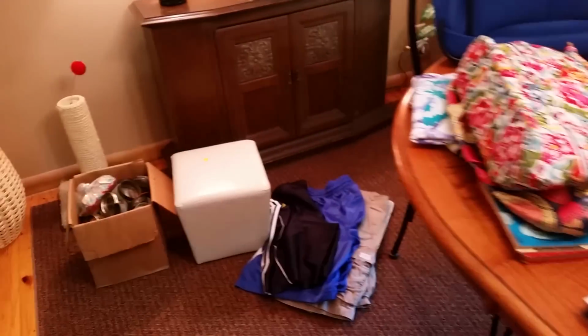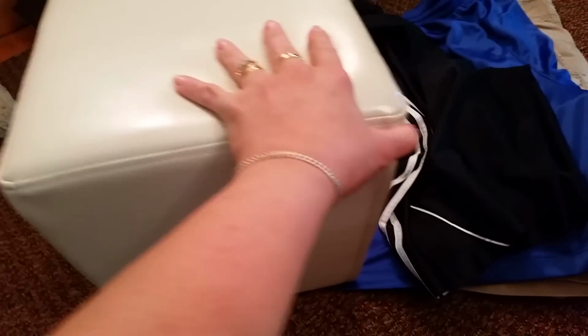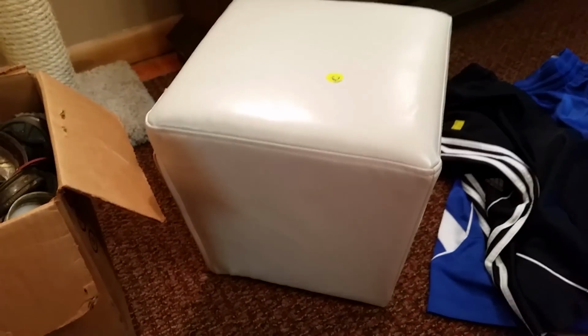And the last few items I got are on the floor. I did manage to get another little footstool, and it's like a leather look vinyl. Isn't that interesting? And it even has, I guess you'd take this off to clean it. It's got a zipper on it. This was a whole $2. It has a date 2013 on it, so it's not that old. But I thought that was a really cute little accent piece for $2.